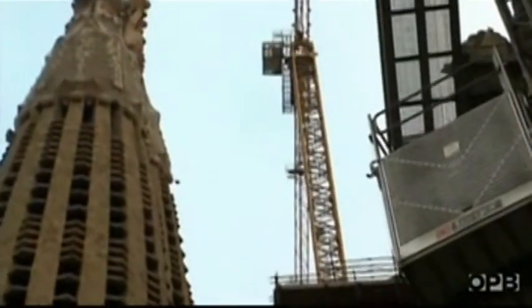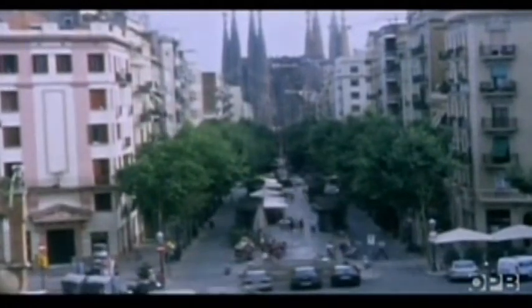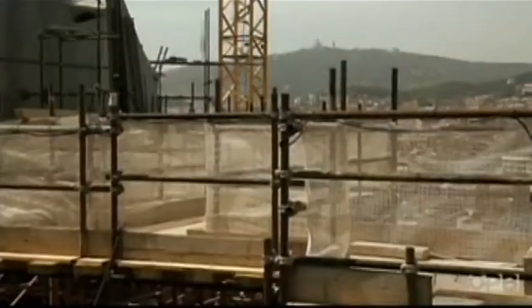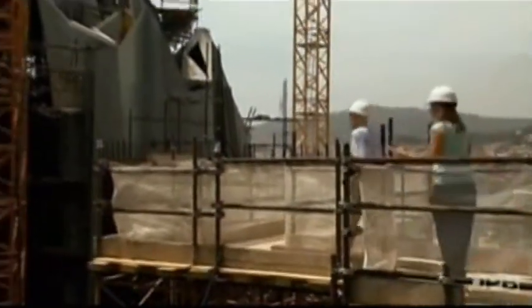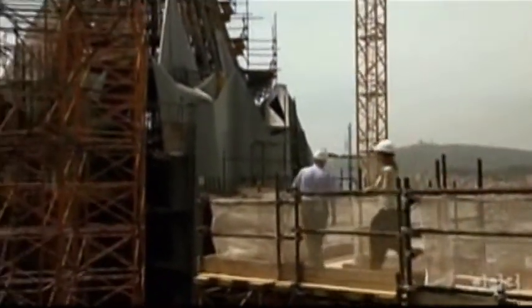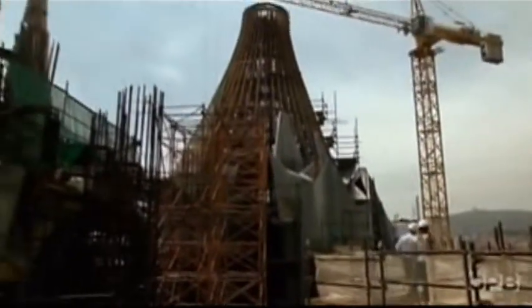Whenever you think about Barcelona, you always come back to Gaudí. And so I return to La Sagrada Familia. I'm lucky this time because I'm meeting its chief architect, Jordi Benet, who's giving me a tour of the roof and bell tower that covers the central nave.